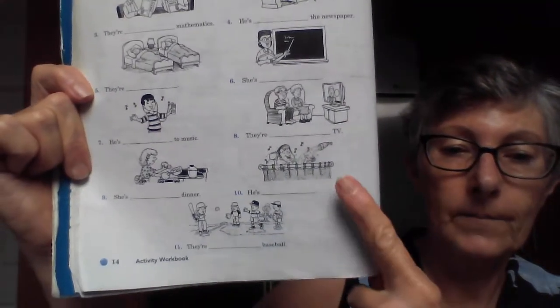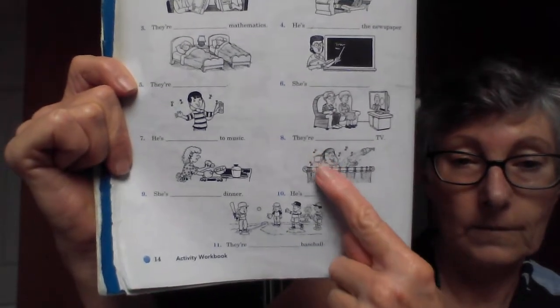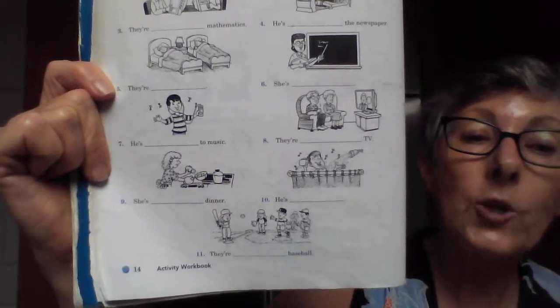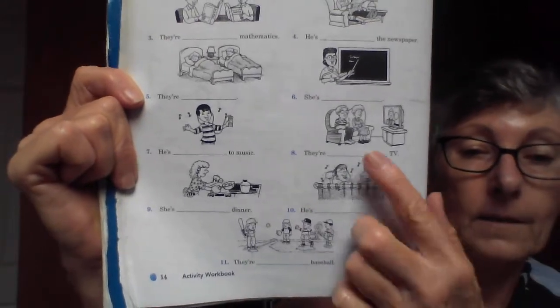Number 10, singular or plural? Correct, singular. He or she? Correct, he.